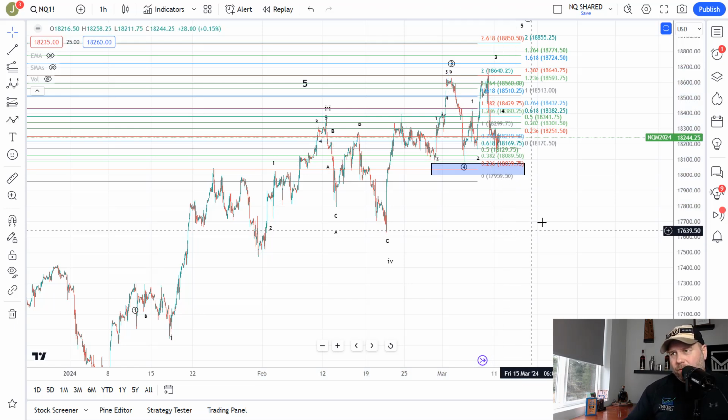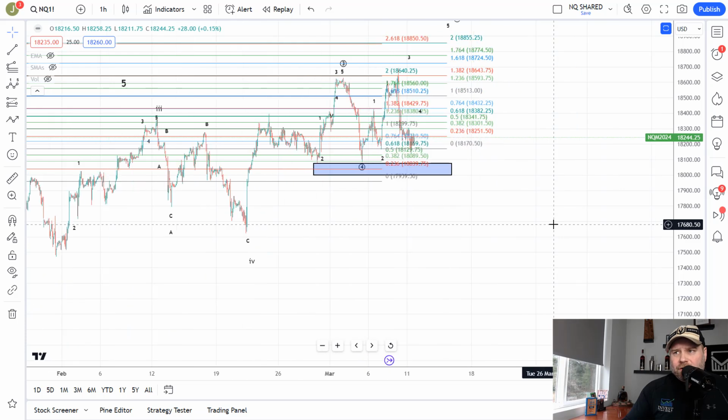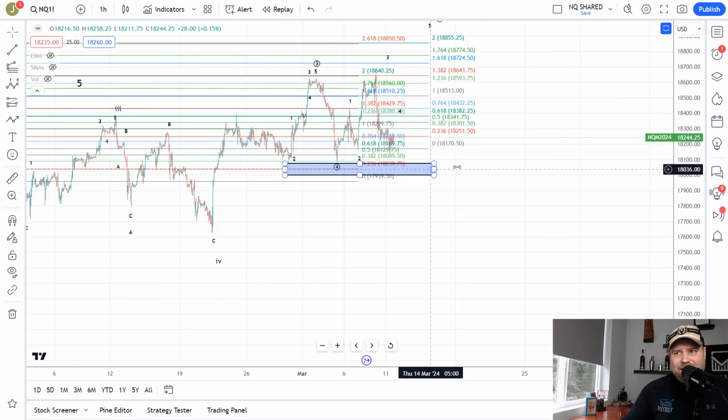So the bulls are up against it on both charts. The blue box is the level to watch on the NASDAQ. It's at about 18,076 down to about 18,000. Through that blue box to the downside would create selling.